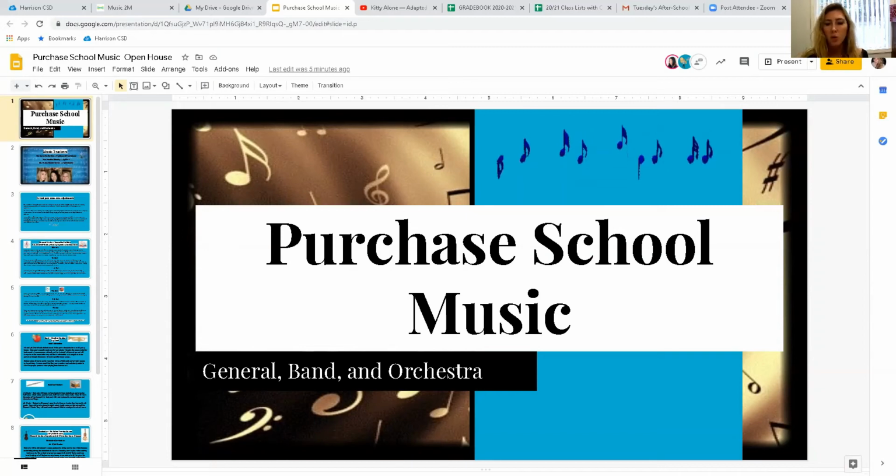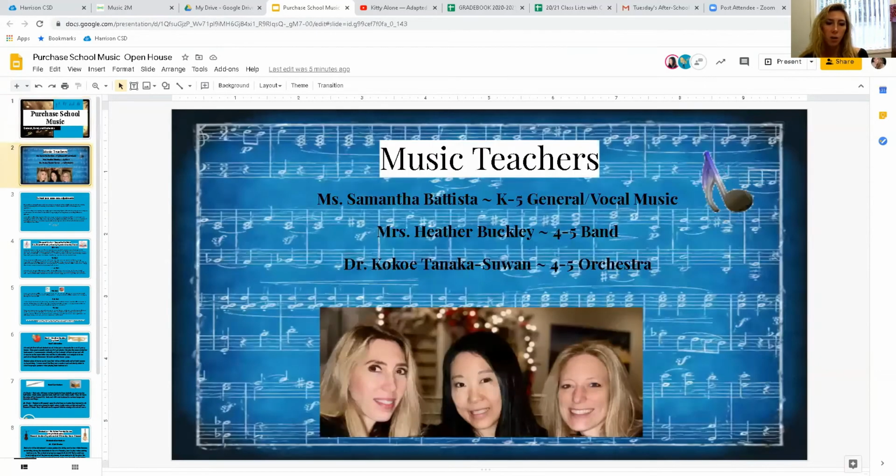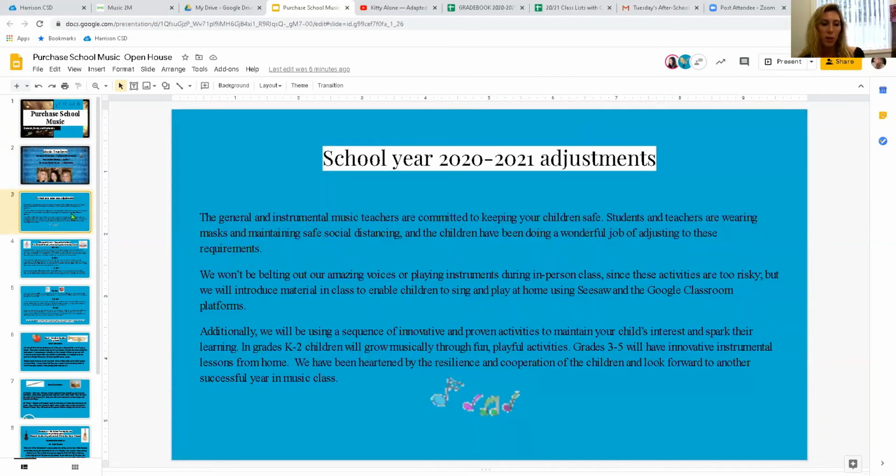We also have an instrumental department that consists of a band program taught by Mrs. Heather Buckley and an orchestra program taught by Dr. Tanaka Suwan. And they will present their program shortly. But before we get to that, there are some adjustments that we've made this school year in the music department.